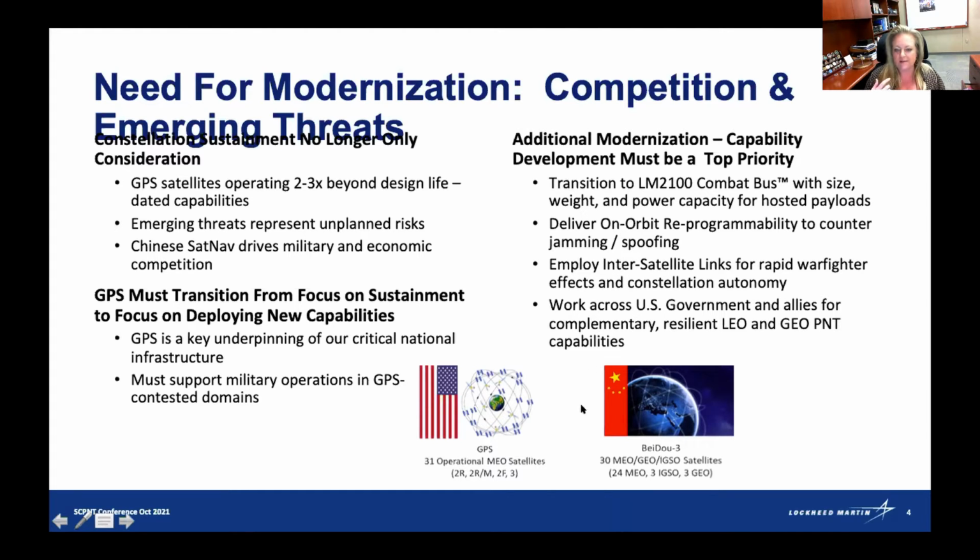China is really launching for capability and not sustainment. They've launched 30 BeiDou satellites in 5 years, so we've launched less than 2 per year since inception. Meanwhile, BeiDou has launched 24 MEO, 3 GEO, 3 inclined GEO, and soon up to 120 LEO. And I mentioned to you, we've got 3 vehicles that are ready to go with these new capabilities sitting in our high bay waiting for launch.